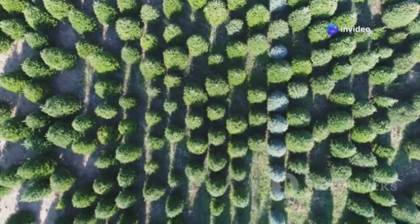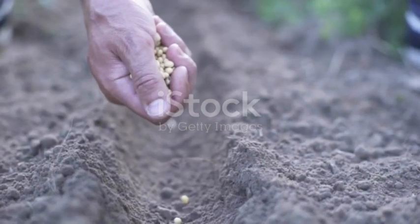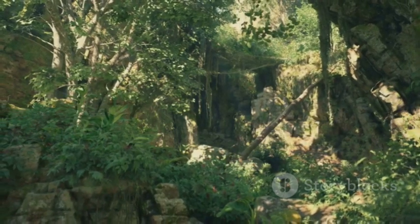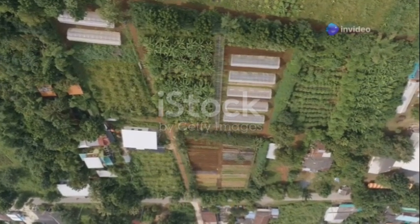Permaculture is a way of growing food that takes care of the earth. It's about working with nature, not against it. Imagine a farm that looks more like a forest than a field. This is the essence of permaculture.